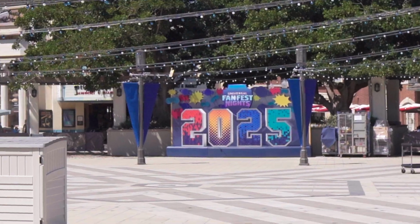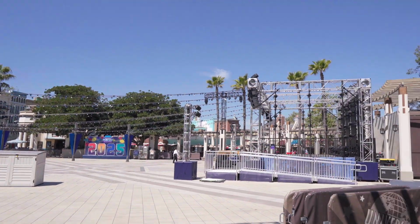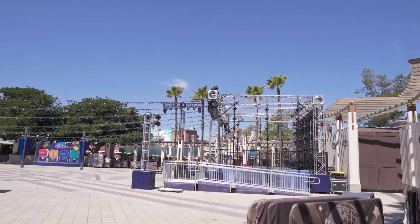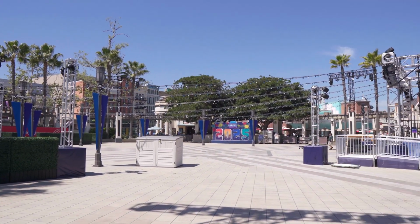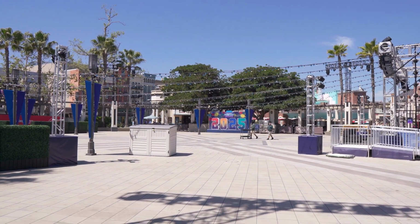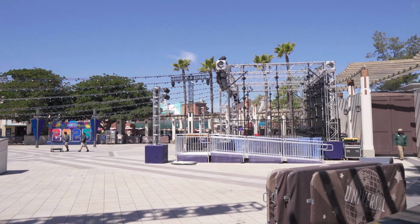So just by the way it looks, it could be a multi-purpose little plaza area with the 2025. Gives me Grad Bash vibes. Very much Grad Bash vibes. And, I mean, we can't miss the obvious. It has a Universal FanFest Nights logo, but it very much looks like Class of 2025. Yeah, as soon as I saw it, like, Grad Night. This is exactly what we're talking about right here. Also, this stage is pretty massive, so I'll be interested to see what kind of entertainment they do for FanFest Nights. But yeah, that sign right there is very spitting image Grad Bash / FanFest Nights. Very multi-use here. Love what Universal's doing with that.